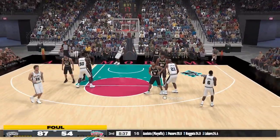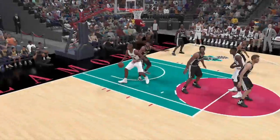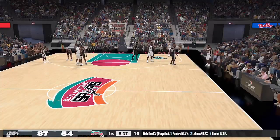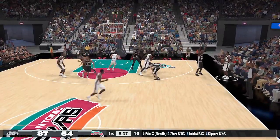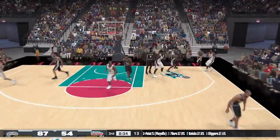Johnson finds Duncan, and the call will be against Tony Parker. That'll be his second foul of the game. And we have to take another glance at that powerful rejection. Yeah, quick thinking pays off big. What a block. Little under 2.5 minutes off the clock now here in the third.